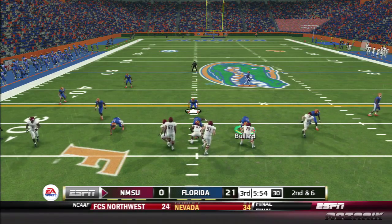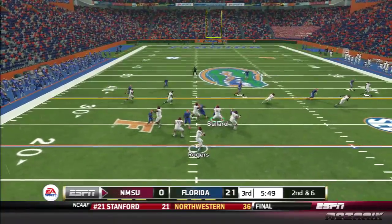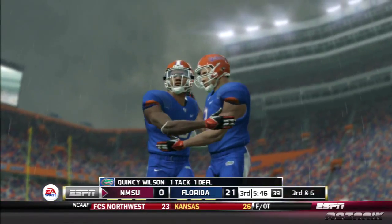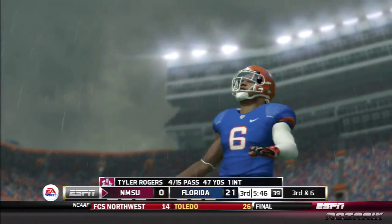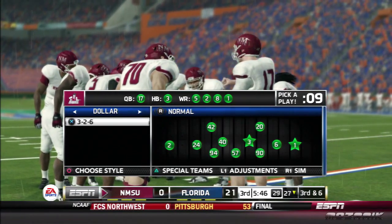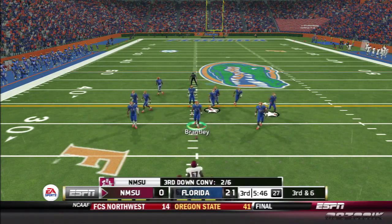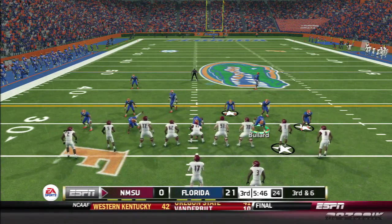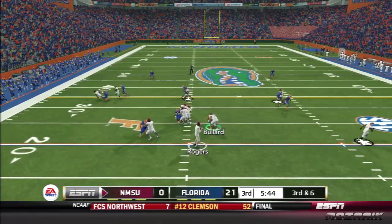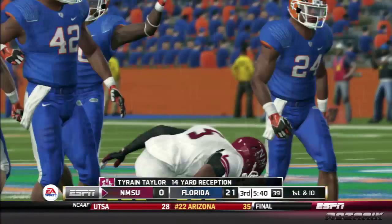So an empty backfield with five wide receivers. Throws it, and oh, he dropped it. Third down, six to go. Ball on the 27. Trying to make it hard to hear, and the defense urging the crowd to get to their feet. Throws it in a hurry, and he's tackled right away.